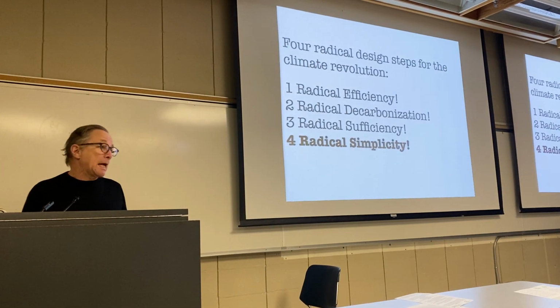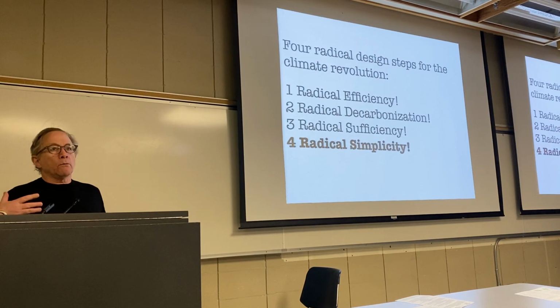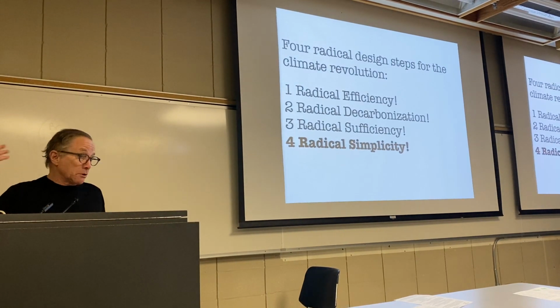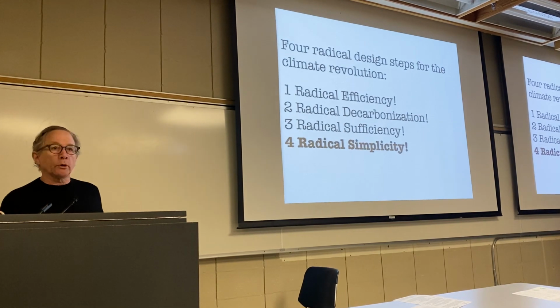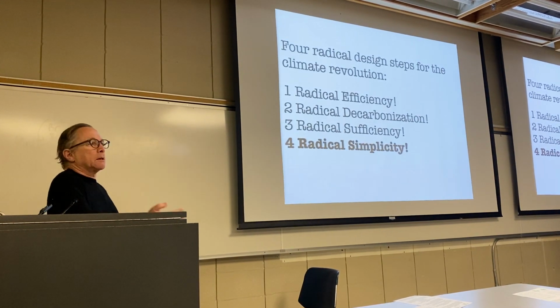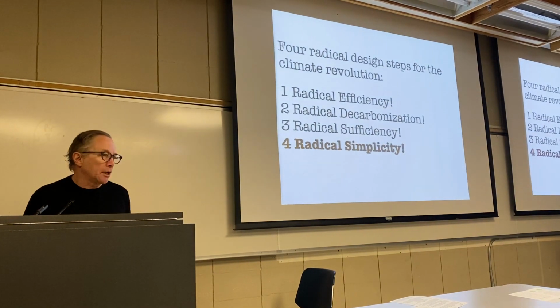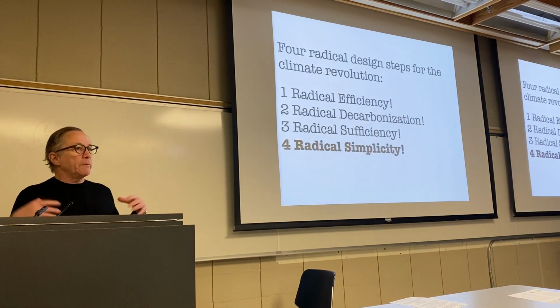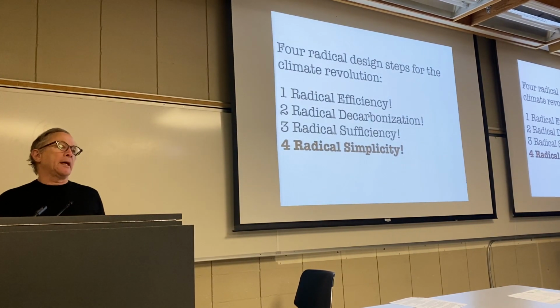The third, which was 2 weeks ago, excuse me, was radical sufficiency, which I thought was one of the most important things about how much do you need? What is the right approach? Should you use a bicycle instead of a car? Should you use a clothesline instead of a dryer? And just sort of making your life a little smaller in that sense.